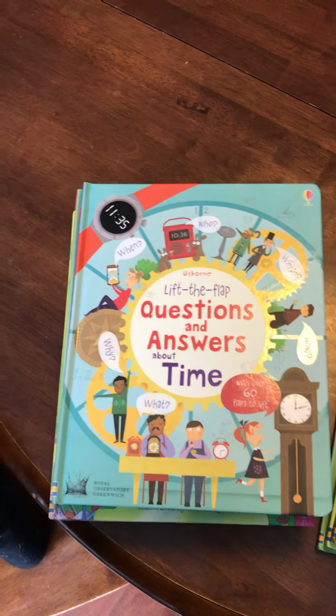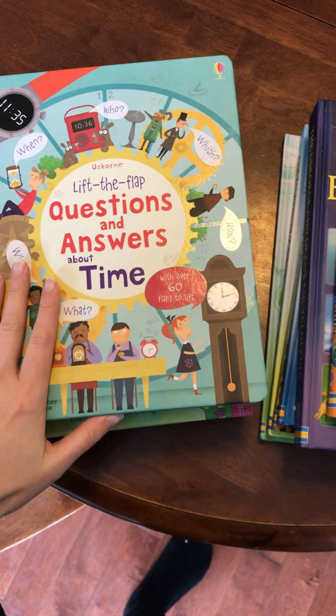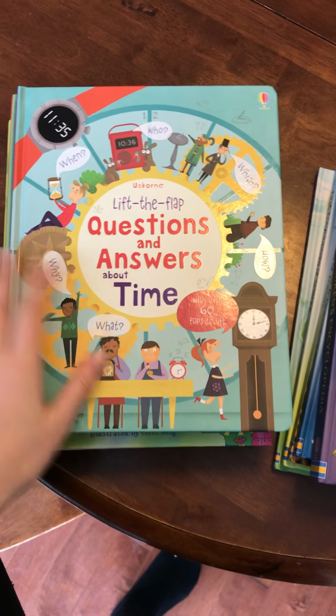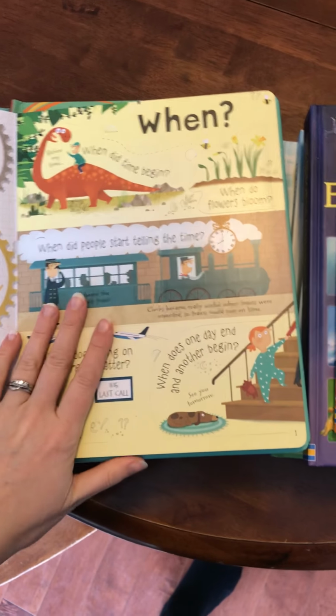Because my kids are quite young, I don't have a lot of the older children's books, so there's a whole other world to be discovered, but we'll just start with these. So Usborne has Lift the Flap books, questions and answers series. There are many of them. I only have here just general questions and answers about time, but there's so much here to be discovered.